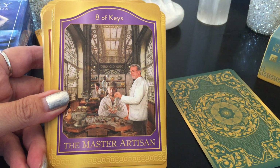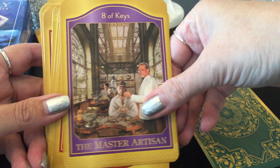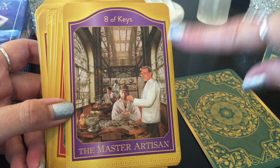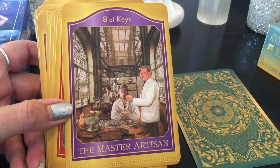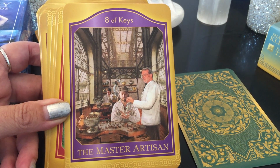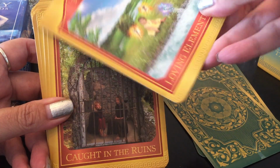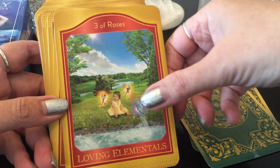It's more like the pentacles to me, but it also has additional meaning, master artisan. And you would look up in the meaning, it would give a whole description of what's happening in this card and how that is bringing home the Akashic Records meaning for you. Like, where are you on your journey right now if you are the master artisan? You have roses. How could I forget the roses? The suit of roses, 3 of roses, loving elementals.